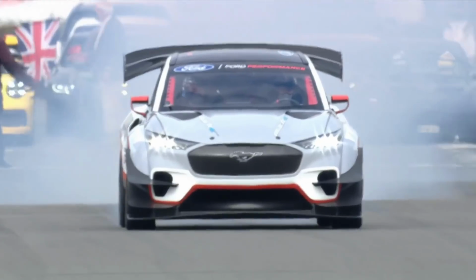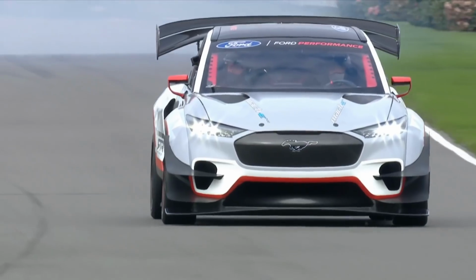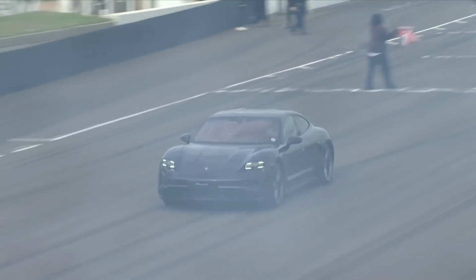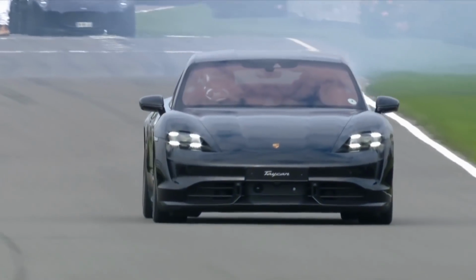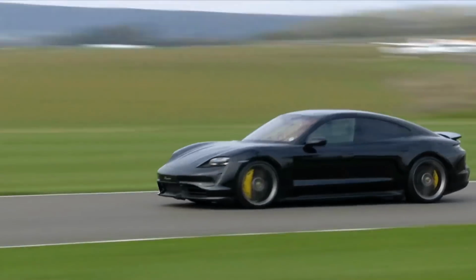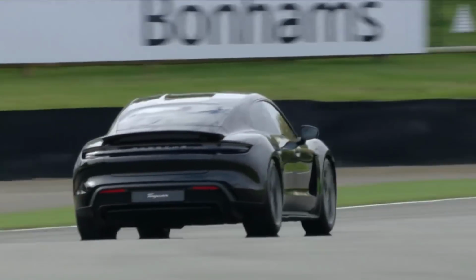Now, this is the Mustang Mach-E 1400. It's a sort of amped up version of the Ford Mustang Mach-E, the electric car that will be coming to the UK quite soon. And that's a Porsche Taycan. And at the wheel of that, we've got Andre Lotterer, I believe. Formula E. He has a very particular set of skills, and he will find you in his Taycan.